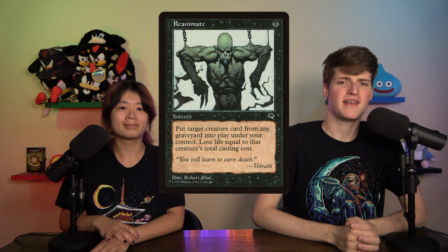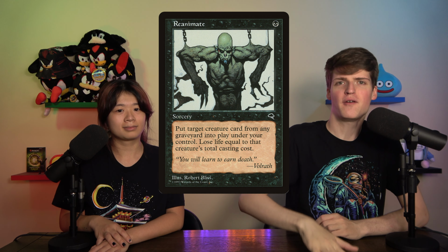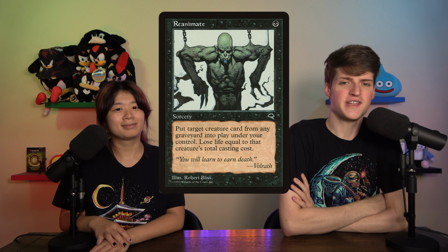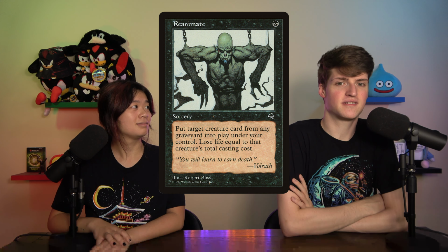We got more cards. Reanimate, $11. Black for a sorcery. You bring a creature back from a graveyard to the battlefield, any graveyard, mind you, and you lose life equal to its mana value. We have a lot of life in Commander. They gave us 40 to start with, so I'm okay losing anywhere from 1 to 8 as long as I'm getting the best dead creature.